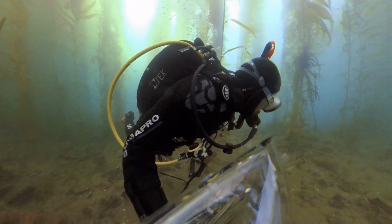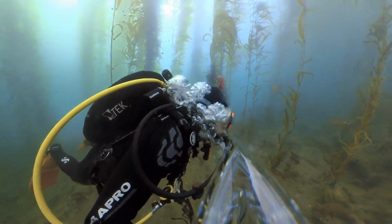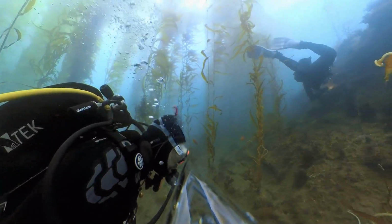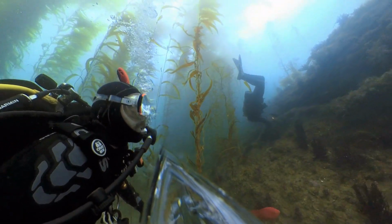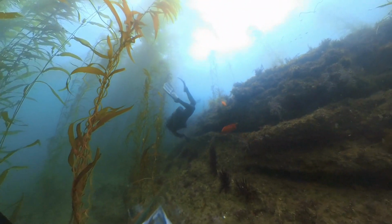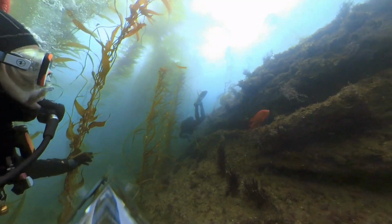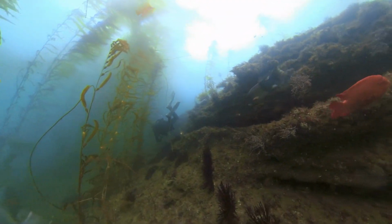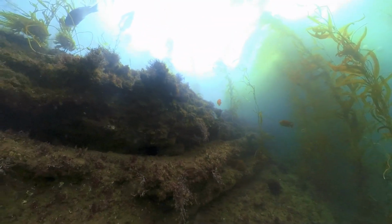Enjoying every minute of this dive. We are deep in the water, about 25 feet actually, so it's not really that deep, but it's a beautiful dive. We are exploring the corals, checking things out. We see a lot of fish, a lot of life, and definitely see all the kelp that's growing in this area.